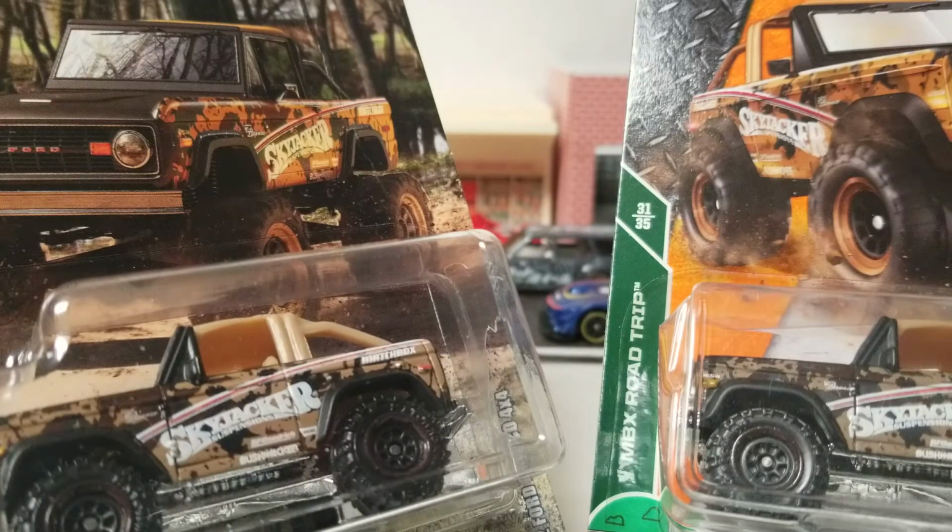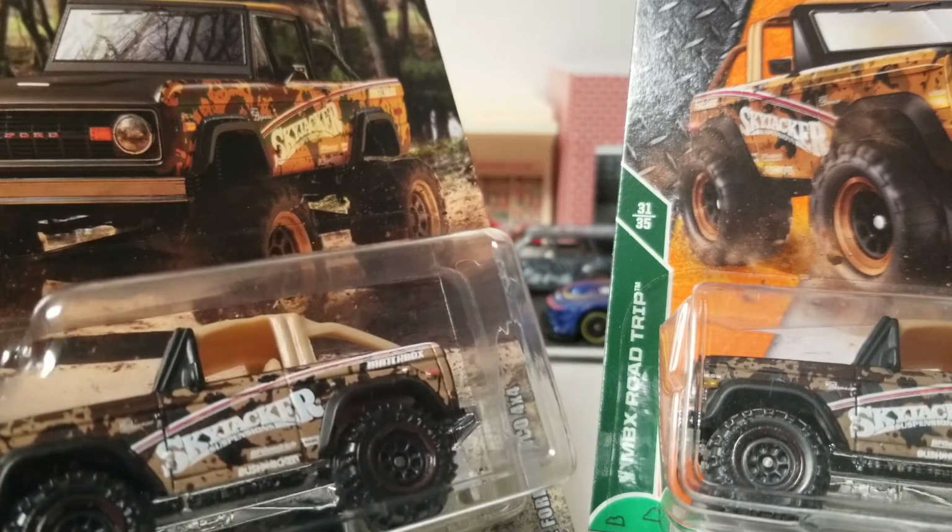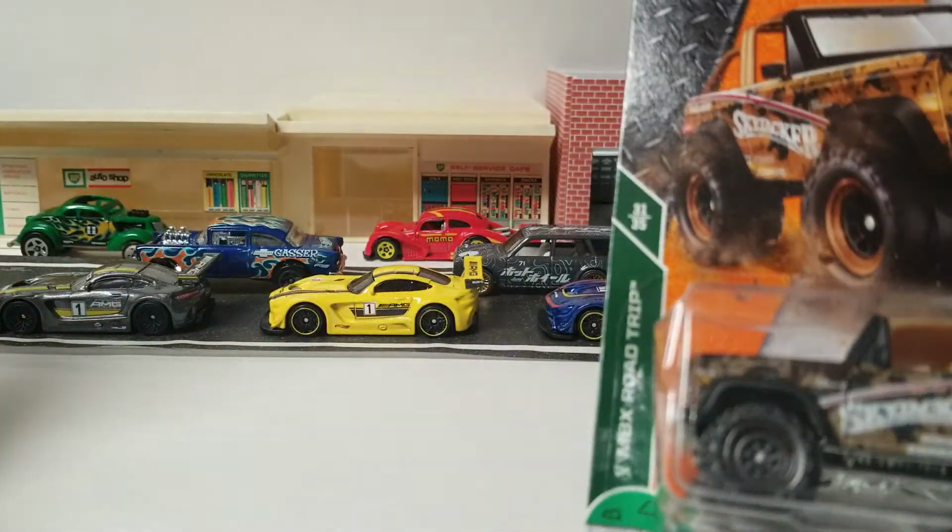As you can see, this is the Skyjacker Bronco by Matchbox. So, I know you all want to know about this series here that just came out at Walmart recently. Looks all real familiar to last year's release on the 65th anniversary. So let's just take a closer look.